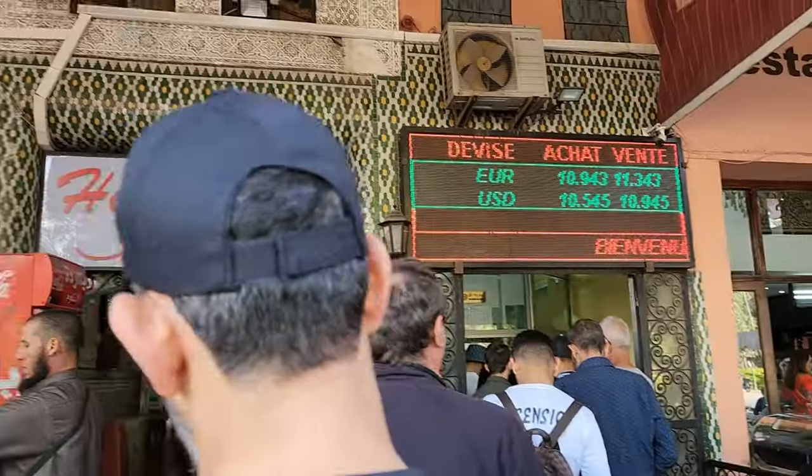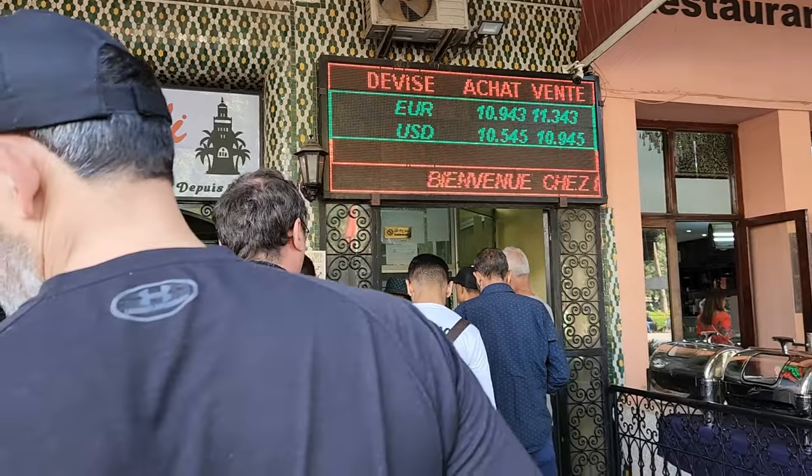Some money change. Two days ago I changed $100 and almost finished. But tomorrow maybe I'm going on a trip, so I need some cash. So the price is pretty good here. For USD they're buying it for 9.54 dirham and selling it for 10.94, which is not bad. The airport was pretty low, almost 1.20 dirham less. So if you change more money, you get less.